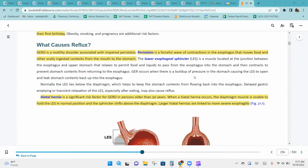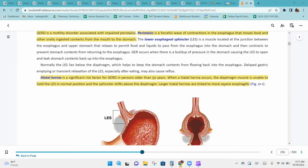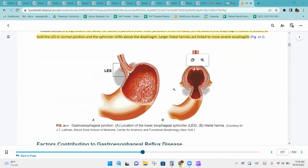GERD is a motility disorder associated with impaired peristalsis. Peristalsis is a forceful wave of contractions in the esophagus that moves food and other orally ingested contents from the mouth to the stomach. The lower esophageal sphincter is a muscle located at the junction between the esophagus and upper stomach that relaxes to permit food and liquids to pass from the esophagus into the stomach, and then contracts to prevent stomach contents from returning to the esophagus.